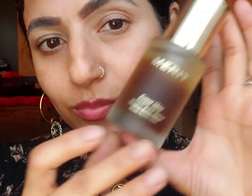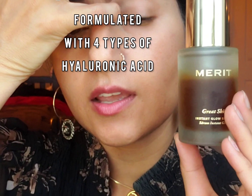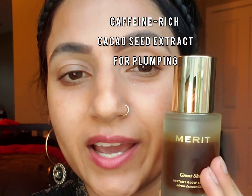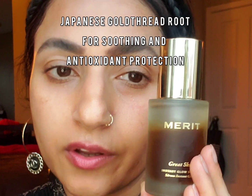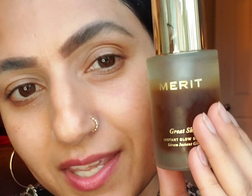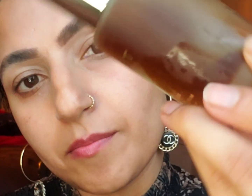Now this serum is really innovative. This serum contains 2% niacinamide. It's formulated with 4 types of hyaluronic acid, formulated with some absolutely amazing ingredients for the skin. It's enriched with caffeine-rich cocoa extract and Japanese gold thread root, and that provides a soothing and antioxidant protection, and it's also pH balanced. You can use this on its own, or you can use this for a perfect balanced makeup application.